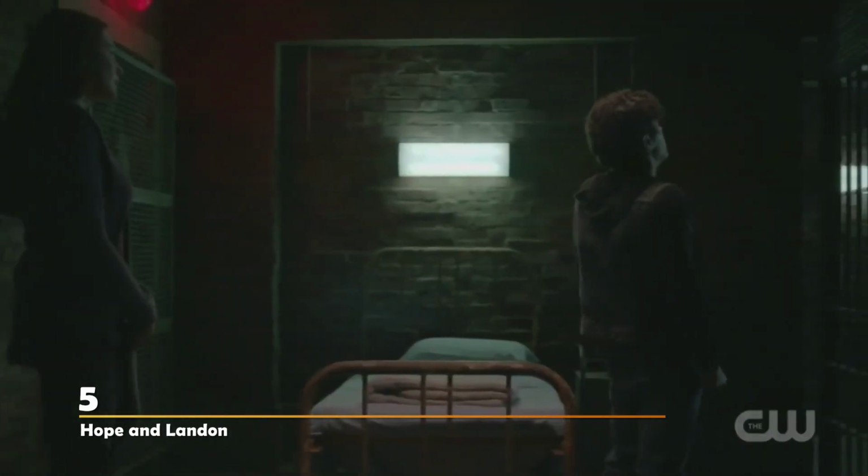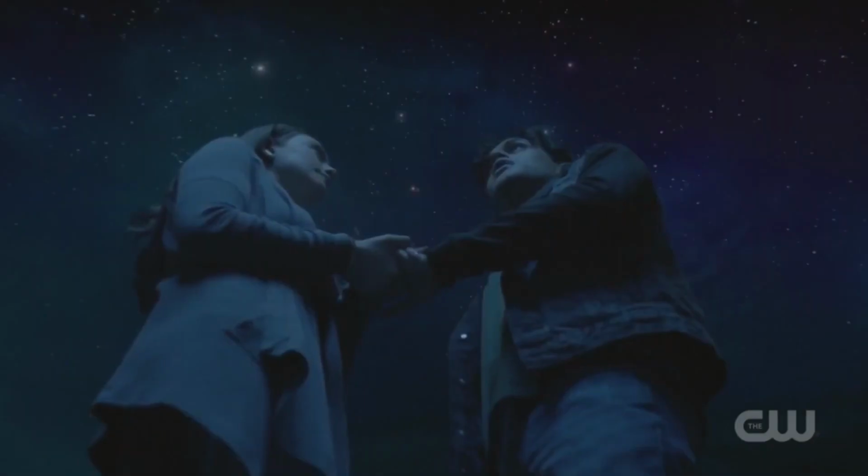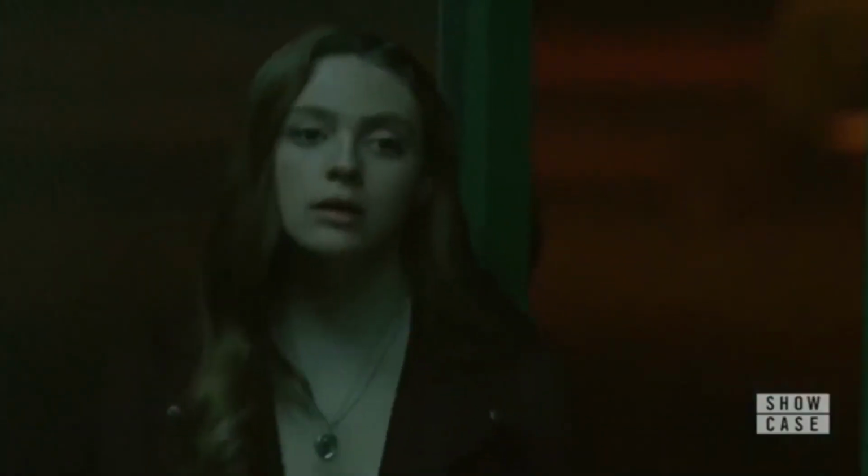Number 5. Hope and Landon. This love story begins from the first season of the show and follows throughout the seasons. Now, if by the end of the show they'll end up together or not, we can't be sure. But we'll let you in on something in their relationship.